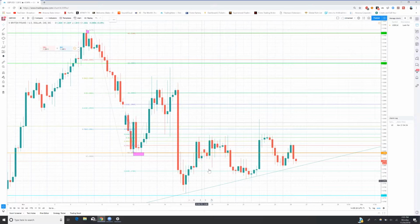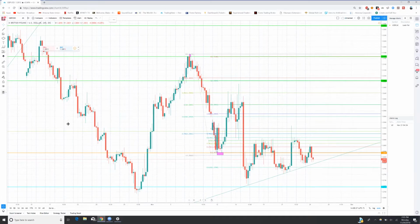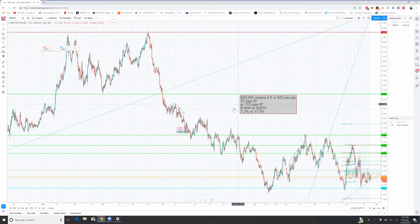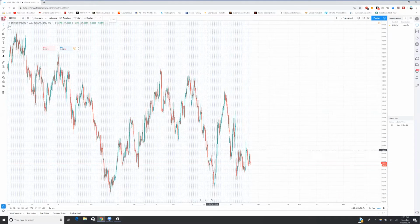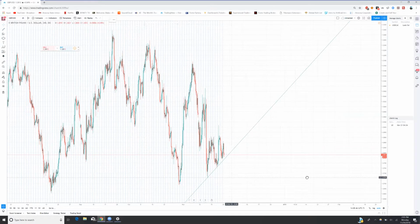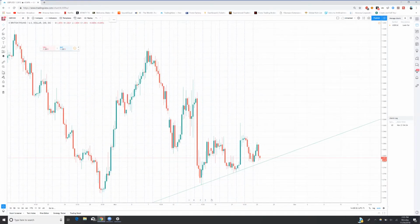So let's go ahead and delete everything. Let's clean up our chart. Do we need anything on here? No. Let's delete everything, a really clean, fresh chart. And then the only thing I want to remake is that recent one. Yeah, okay. And let's be very specific and use the magnet tool.